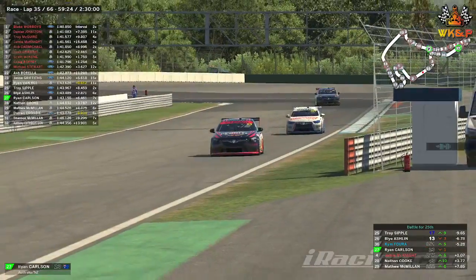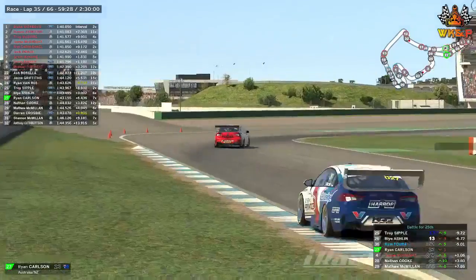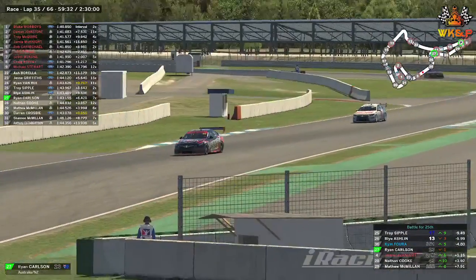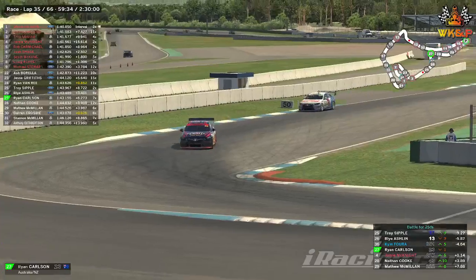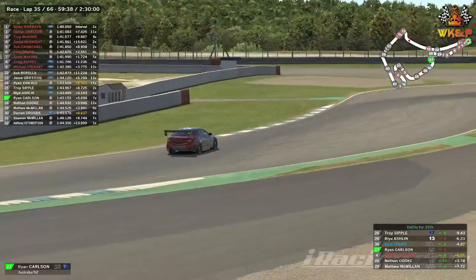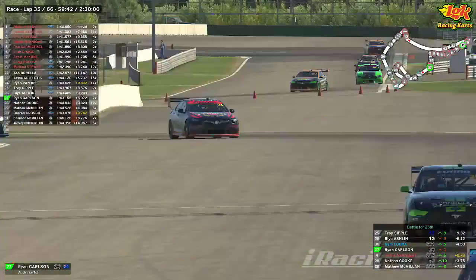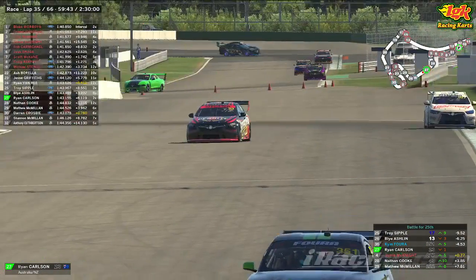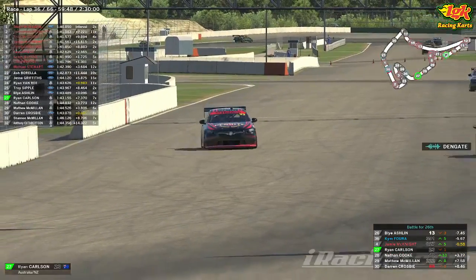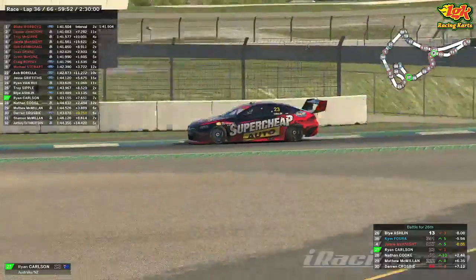Jamie McKnight coming up behind the back of Ryan Carlson in the Super Sheep livery. Welcome aboard, Ryan. Good looking livery that one as well. Yeah. Don't mind that. We might just sit here while Jamie goes past. Yeah, the old Super Cheap. Always really good. Must be doing something right. Nate, we've still got 12 viewers. Holy moly. We're getting close to that 15 mark.